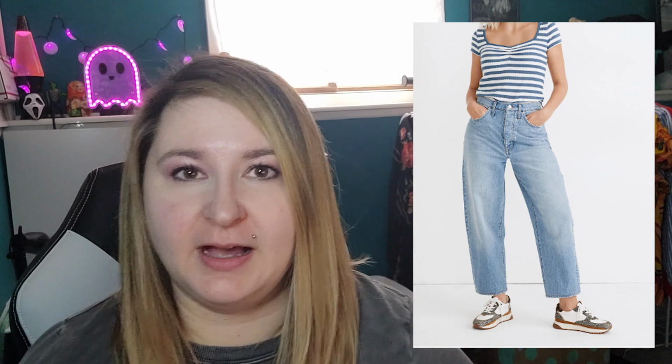Jeans seem to still be kind of that more baggier, loose fit, more of a slouchy style. It looks like low rise is kind of creeping back in. Cargo is still popular. The balloon style pants, I'll have a photo of it. Pleating in the pants. And then also I did see that dark wash is making a comeback. So I don't know about that.